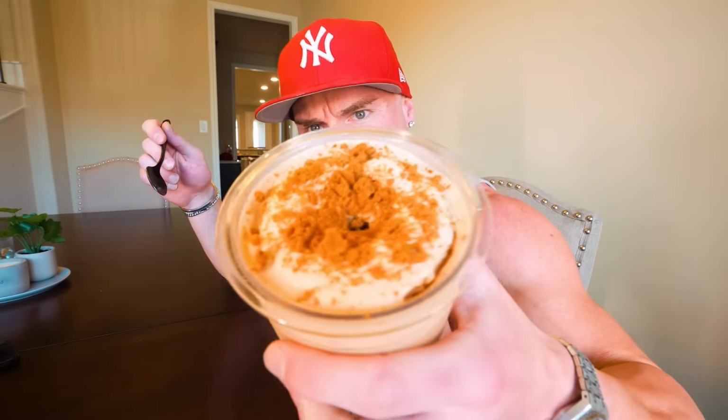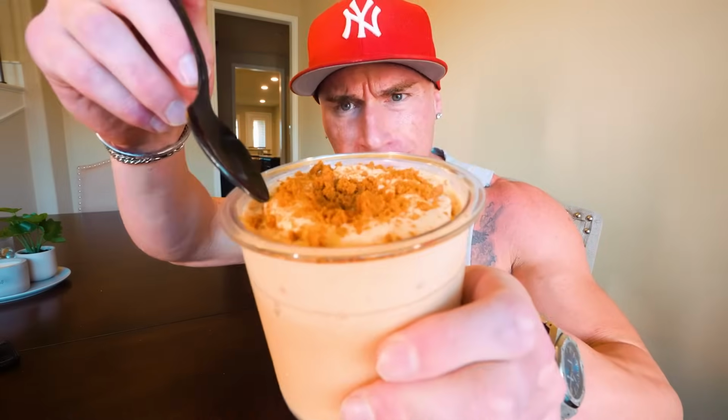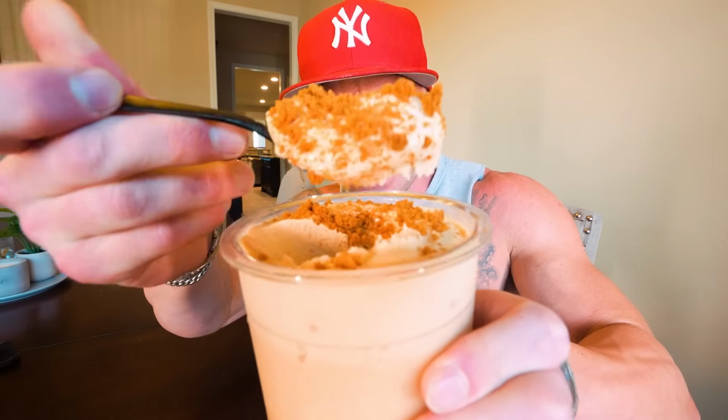Literally my new obsession, man. Look at that, pint of ice cream. Let me show you this texture here. This is the thing, literally exact same texture as ice cream you get out of a pint. And I'm telling you make it how I show you. It won't even taste healthy. It's gonna taste like you're eating ice cream. Phenomenal.